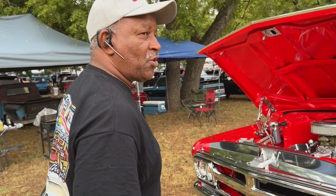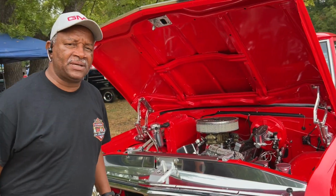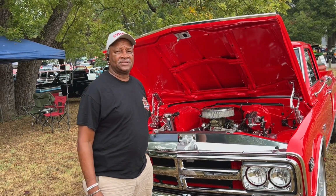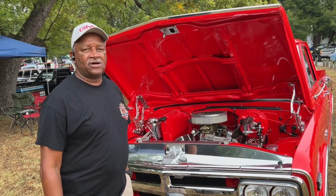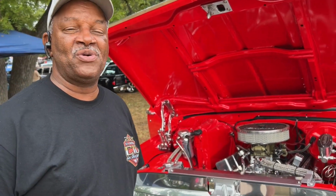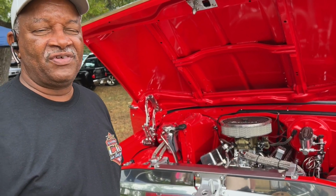My name is Alvin Womack. I got this '68 GMC short wheelbase. Started out as a little daily driver for me, coming up and raising two boys playing sports. And then when they were 10 years old, this is what they learned how to drive on. Once they went through college and we finished them college, my wife asked me what I wanted to do. So I told her I want to do a frame off on my old truck. And so that's what we ended up doing.